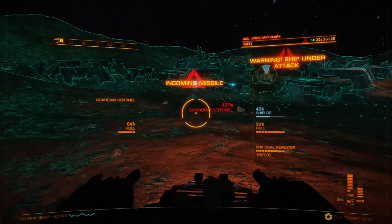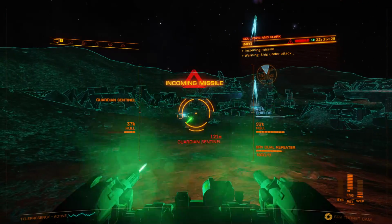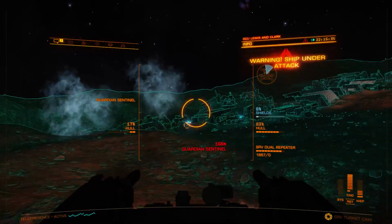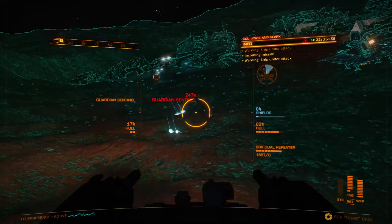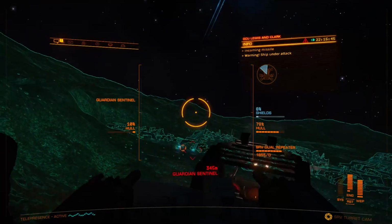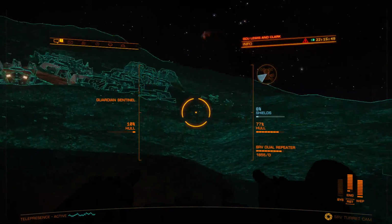Well, good news, it turns out you can actually shoot the missiles down. But while you're shooting at the missiles, you're just sitting there getting hit by their particle weapons. And if those missiles hit you, they tend to send you flying. There is a trick to dealing with these Sentinel things, but it involves not panicking. So I've already completely failed.